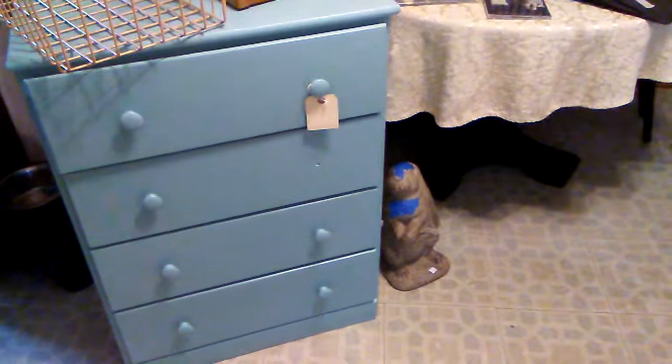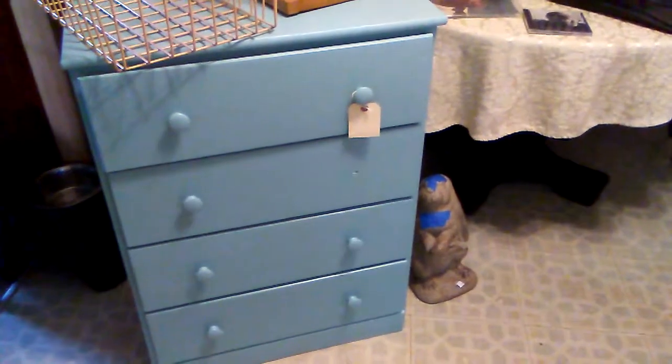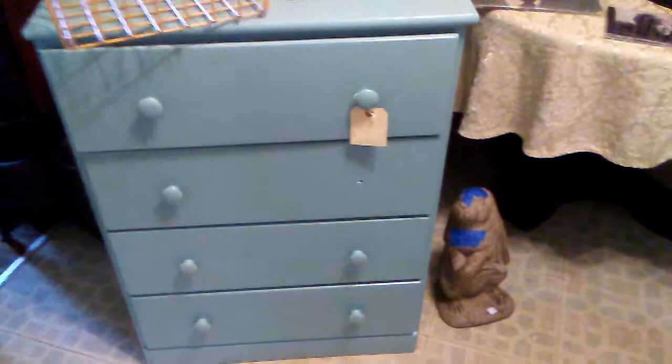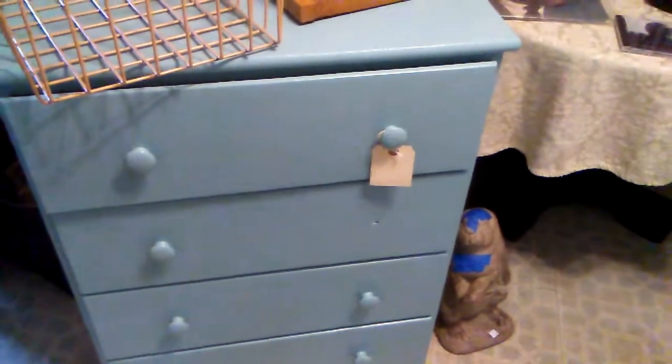Welcome to our haul. Bought the dresser for $15. I'm thinking I can get about $45 for it, and that knob is in the drawer. Otherwise, there's nothing wrong with it. I'm going to leave the paint job as is. Let it be just a blue dresser. It's just a kid's dresser.